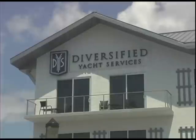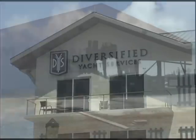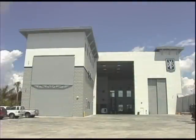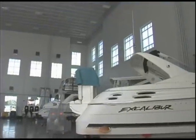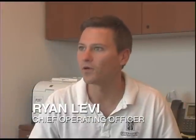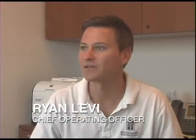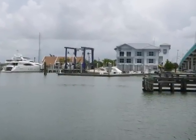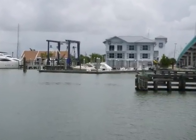Diversify Yacht Services bought this property and replaced an old rundown marina with this new state-of-the-art facility right here on Fort Myers Beach in 2012, and their staff hasn't had a day off since. Well, we knew we were building a very tall building to get the large boats in here. You know, it's about 70-some feet high in some spots, so we tried to make it not look like a big boxy building. So we added all those architectural features, the roofs, that make it step down and kind of fit with the community a little bit better than a giant box.